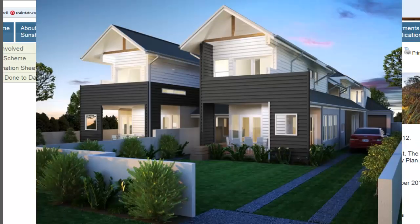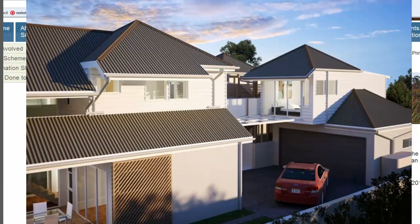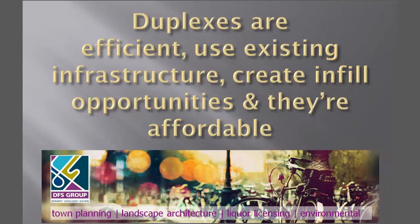Look at this building here. It's a Sunshine Coast duplex, and doesn't it look great? And here's another one. Duplexes offer affordability and housing choice. Not everyone wants to live in a McMansion in the suburbs, and not everyone can afford to. A duplex is an efficient use of land. It allows for infill development and the use of existing infrastructure like roads, water and sewer.